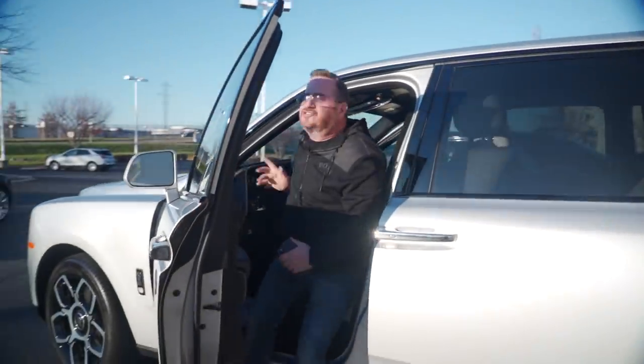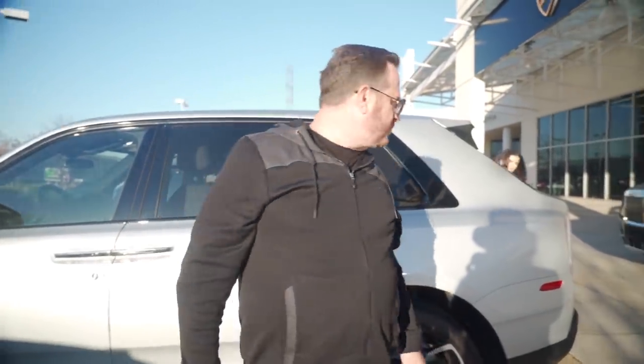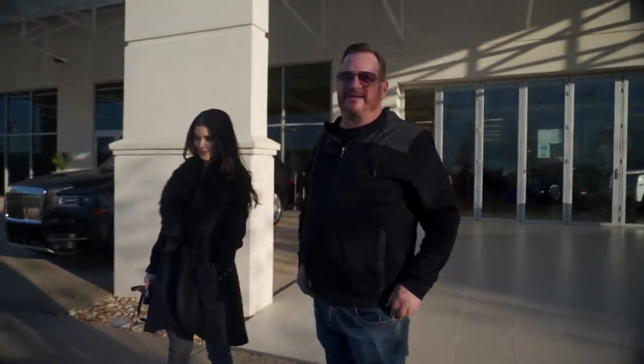If I were even to test drive that, it would have to be a completely different spec, not to say that I'm test driving the car. I know the car is going to drive wonderfully. I would want to test drive the spec that I'd want it in. This is like, I love this spec. I would prefer this in the ceramic gray, that gray.